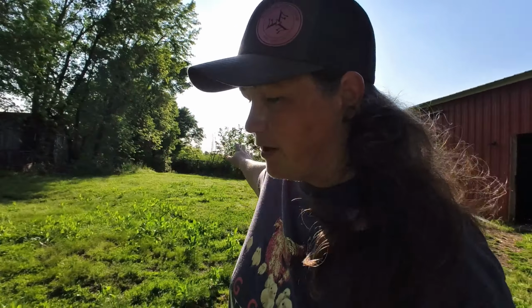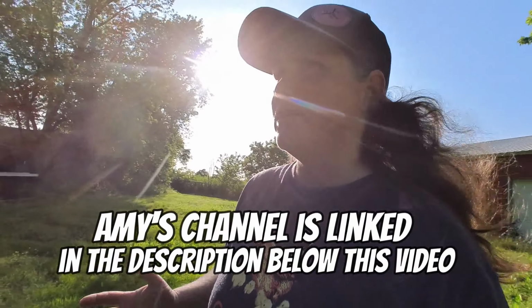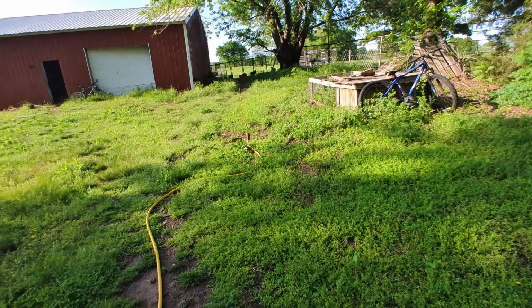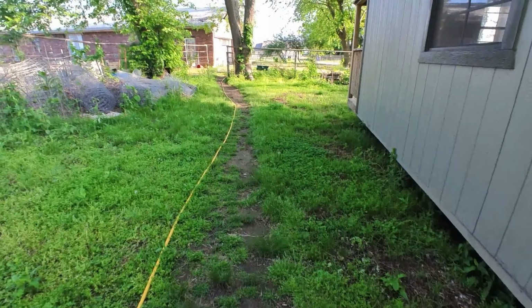So when I left you guys yesterday, I'd put the trough over there, put the cows and calves over there. Amy is able to come over today. She was coming over anyway for something, and they're gonna help me fill that up. So the biggest part is, if you see this hose, the water hose runs through here and up to the house.